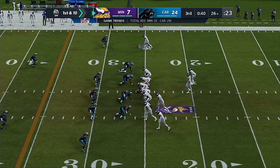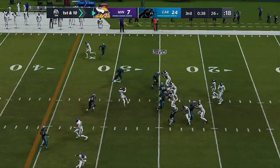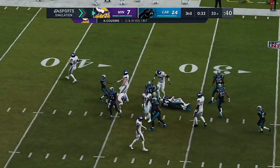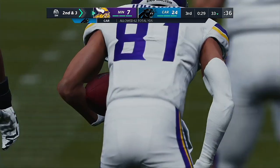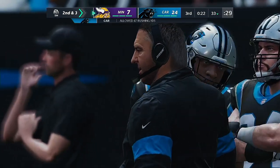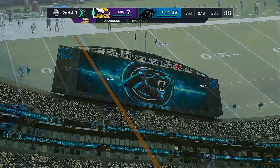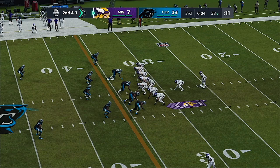Cousins and the Vikings with a first and 10 at their own 26. He'll set up to throw from the gun. Johnson with a completion over the middle. 7 yards, the pickup on the pitch and catch. They'd love to just strike back with a touchdown right here, and if it's a long play, so be it. But the main goal, get a couple of first downs, run some plays, run some clock, allow their defense to get a chance to catch their breath, settle down, and relax a little bit after they just gave up a score.